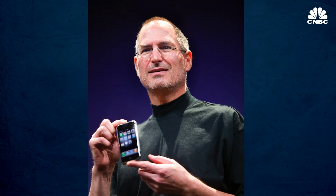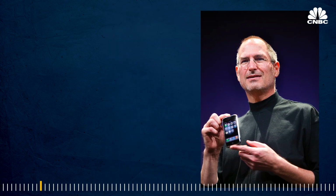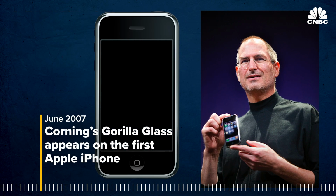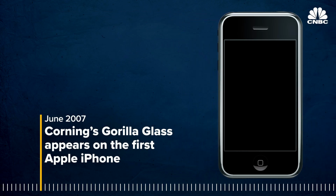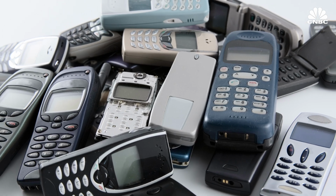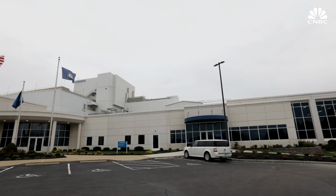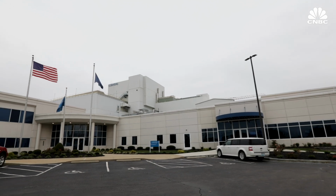But about 6 months before the first iPhone was released in 2007, Steve Jobs made a call to the CEO of Corning and asked the company to create glass that could withstand scratches and breakage for a new Apple product. Before that, phones were typically covered in plastic. Corning quickly developed Gorilla Glass, and this factory went through a complete transformation.